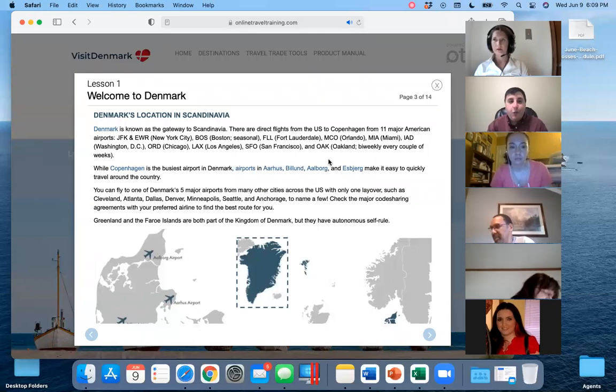You can fly to one of Denmark's five major airports from many other cities across the U.S. with only one layover, such as Cleveland, Atlanta, Dallas, Denver, Minneapolis, Seattle, and Anchorage, to name a few. Check the major code sharing agreements with your preferred airline to find the best route for you. Greenland and the Faroe Islands are both part of the Kingdom of Denmark, but they have autonomous self-rule.